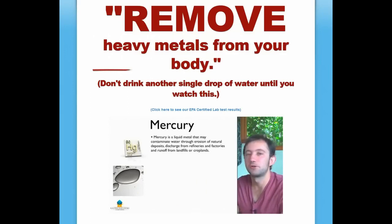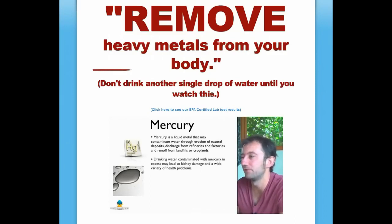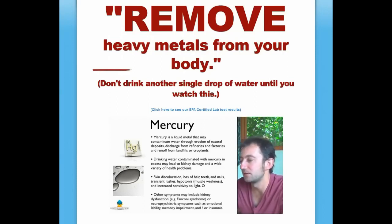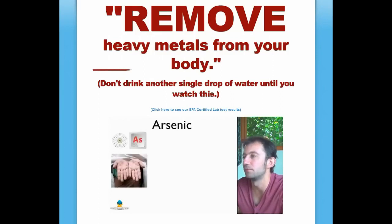Mercury. Mercury is a liquid metal that may contaminate water through erosion of natural deposits, discharge from refineries and factories, landfills and croplands. Drinking water contaminated with mercury in excess may lead to kidney damage and a wide variety of health problems: skin discoloration, loss of hair, teeth and nails, transient rashes, hypotonia, muscle weakness, and increased sensitivity to light. Other symptoms may include kidney dysfunction or neuropsychiatric symptoms such as emotional instability, memory impairment, and/or insomnia.